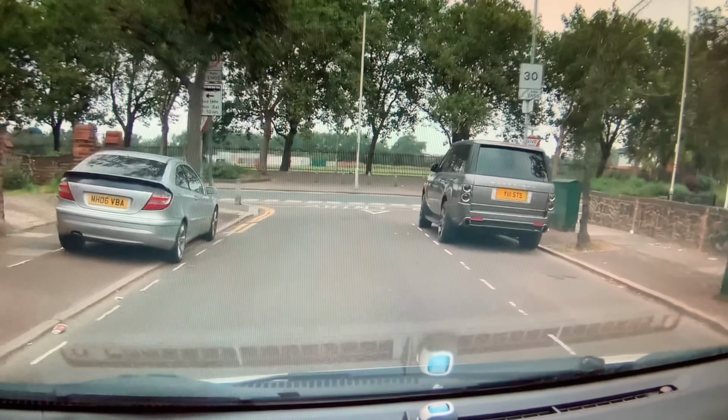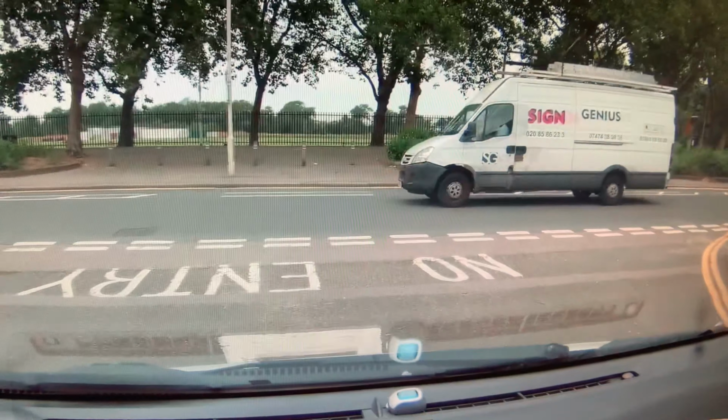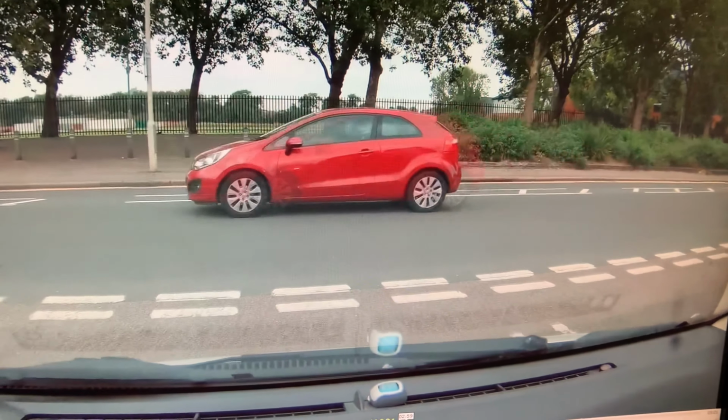So this is what the end of the road will look like on a one-way road, and just use the right-hand side to come out and turn right here.